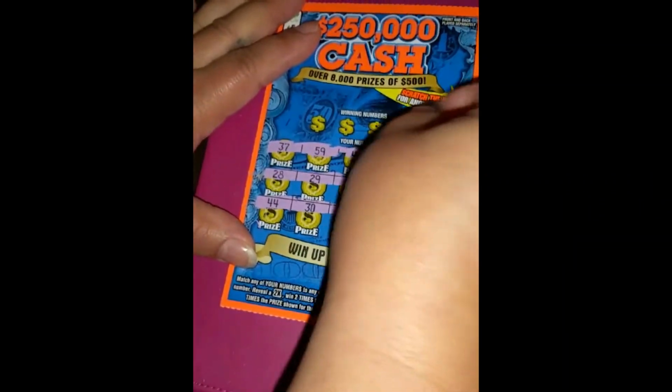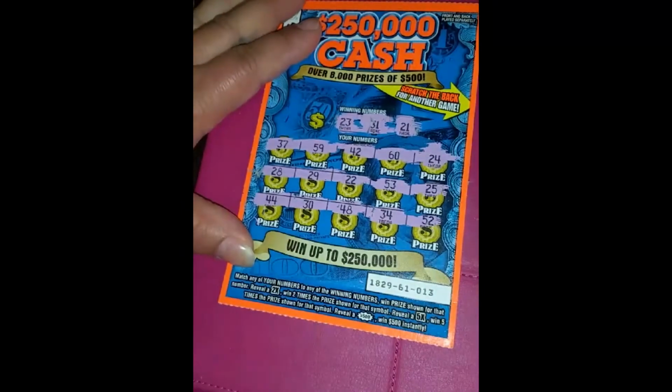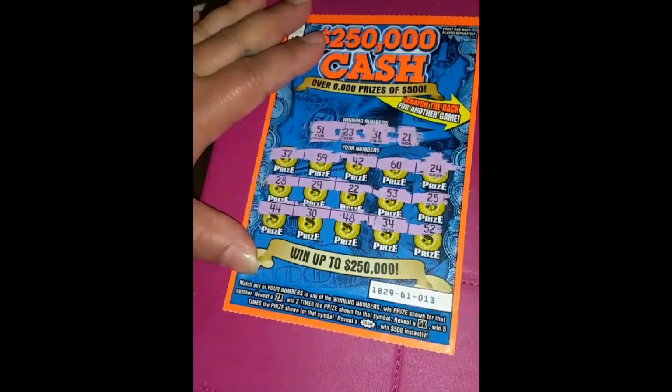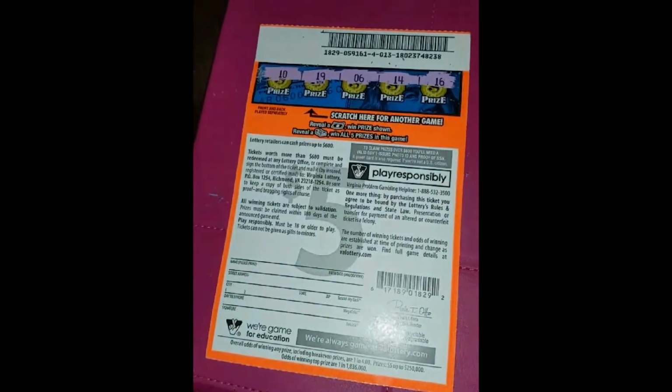Let's see if we match any numbers. 21, no 21. 31, no 31. 23, no 23. 51. Well, it doesn't look like anything on the front. Let's see if we get anything on the back. Okay, let's see. 16, 14, 6, 19, and 10. So no symbols.